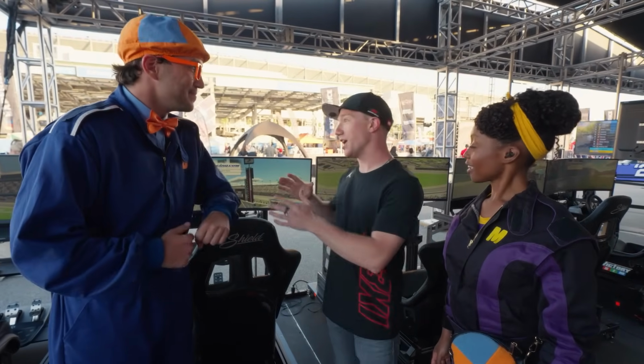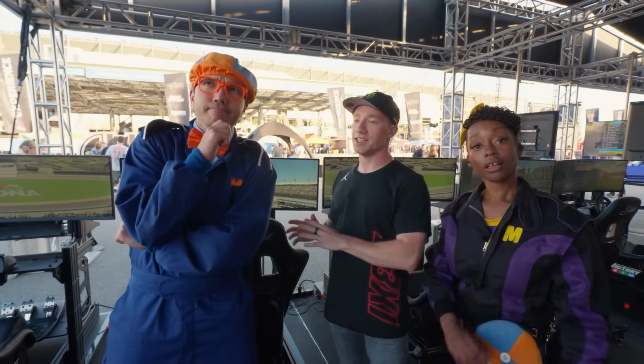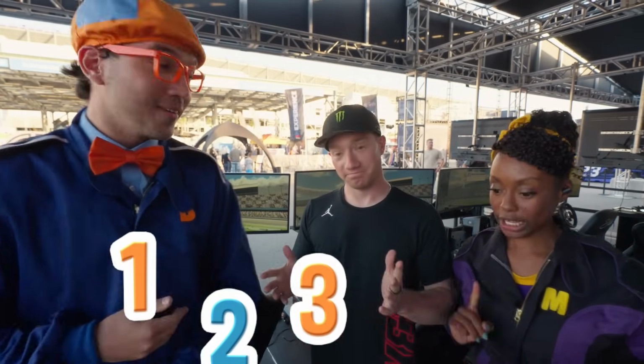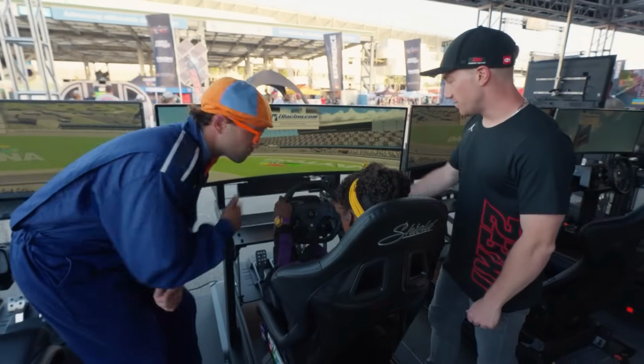I absolutely can. We got 3 simulators here and three things to keep in mind at Daytona. Don't lift off the gas. Be very smooth with the steering wheel. And don't hit the brake. Those are pretty good, straightforward tips. So yeah, this is the steering wheel.